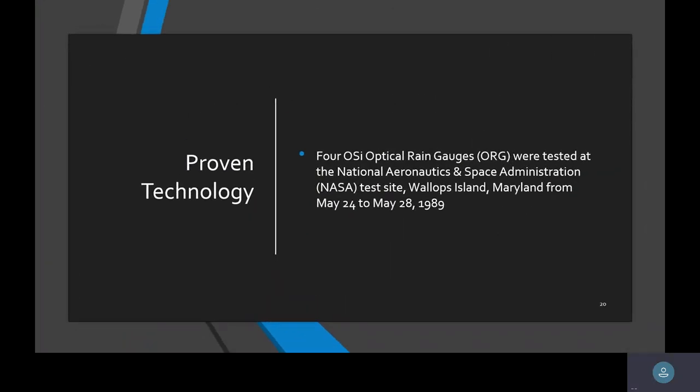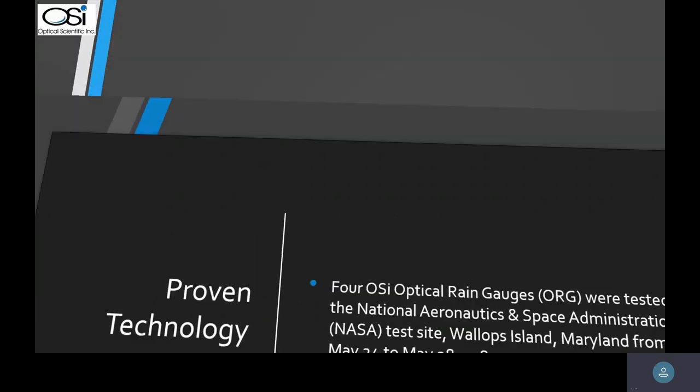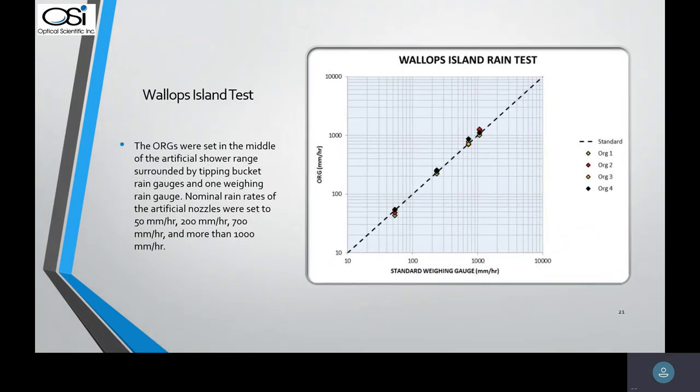So it's a proven technology. This is where we had four of our optical rain gauges. That was our first sensor tested by NASA or NOAA at the Wallops Island test site. And I've got some of that data right here. They were basically set in the middle of this artificial rain. What they learned is it's really hard to make artificial rain. It's impossible to do, but we tried it. So we had four of these, and then we had some tipping buckets in there.